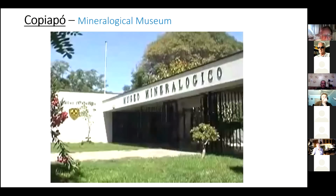And then we come to Copiapó, which has a museum there. There's a museum also just south in the Tierra Amarilla district. They're both good museums for the local minerals, and the one here in Copiapó is actually rated as one of the best in South America.